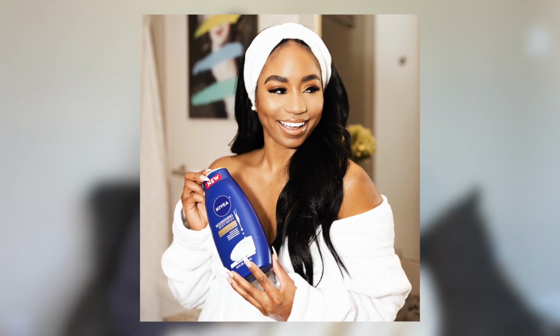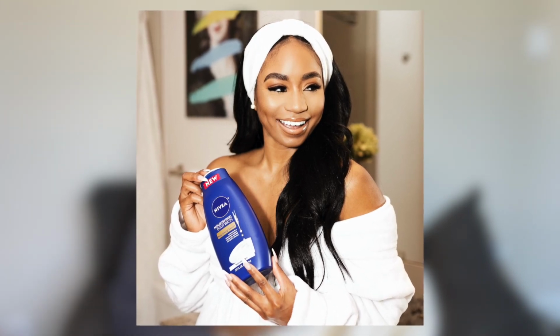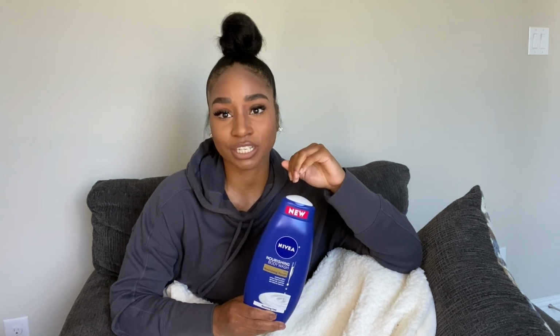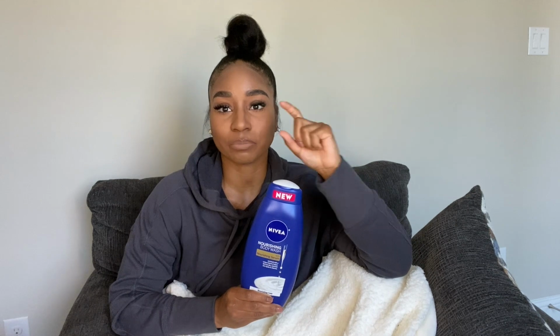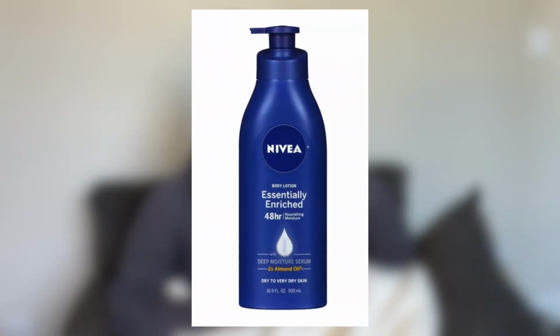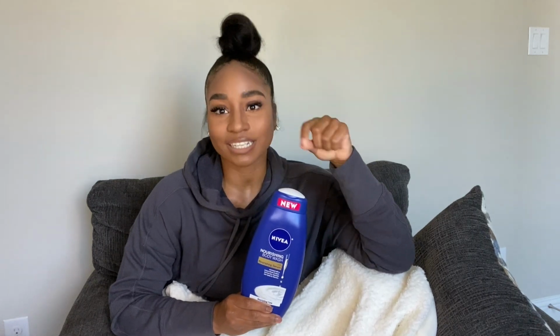Another thing I wanted to share was this Nivea body wash. I got this for a campaign, but per other favorites videos, you already know how I feel about Nivea products in general. Everything from their lotion, and you know I love the lotion that has the blue top, and it's for dry to very dry skin. You guys are always asking, what do you have on your body in this picture? It is the Nivea lotion, and I buy like cases of it.